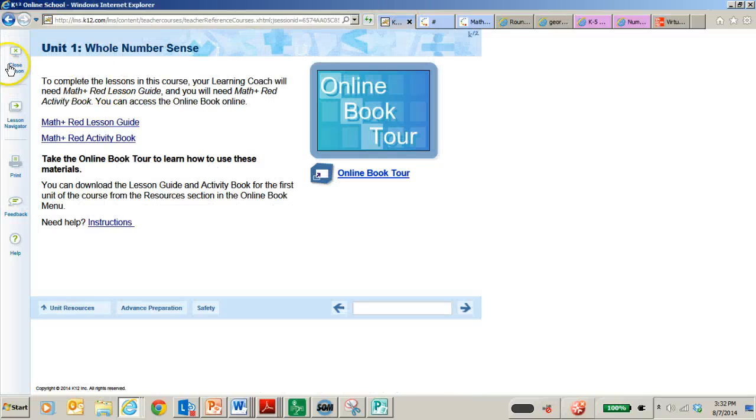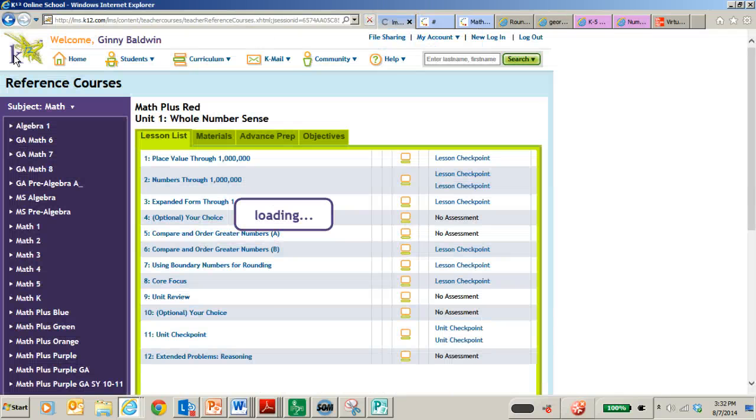So when you go and conquer this unit in Math Plus Red, you'll notice that there are lesson checkpoints at the end of several of the lessons, and some do not. For the lesson checkpoint, this one is probably online. When there are 2 lesson checkpoints, it probably means that there's one that's online and one that's offline for the learning coach to do with their student.